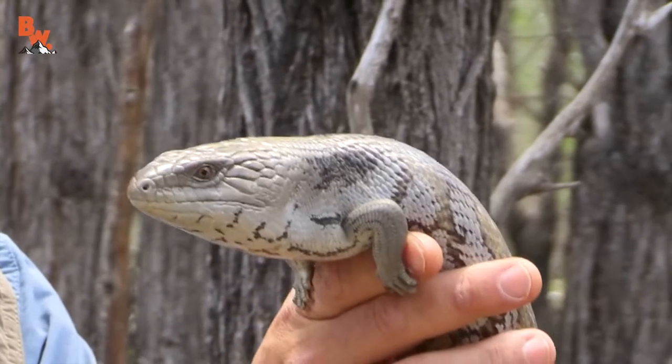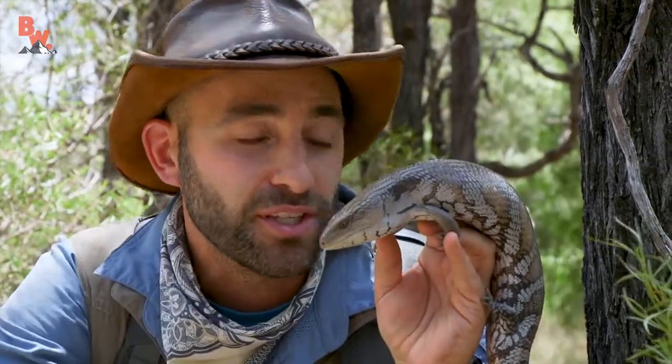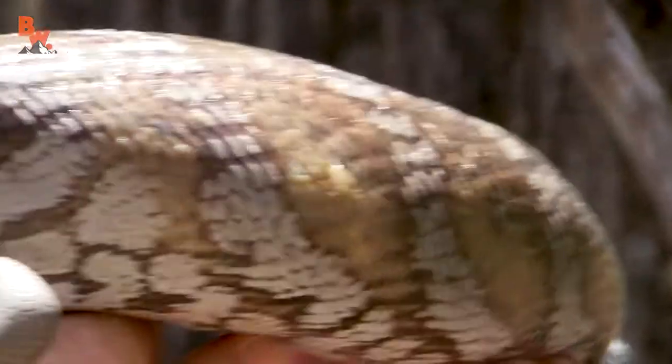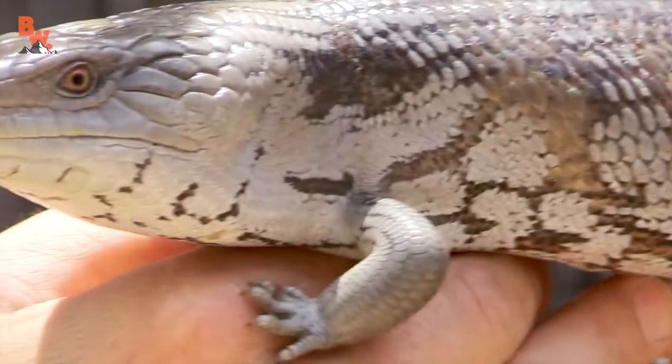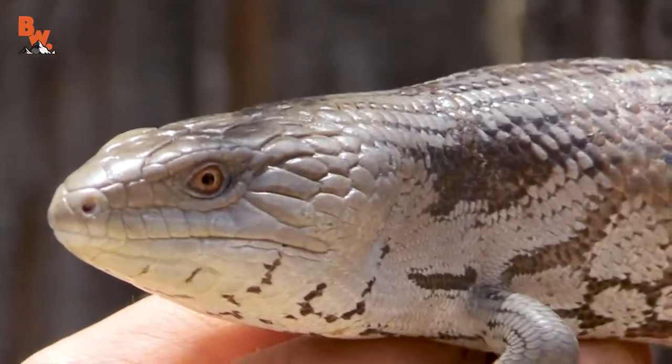Wow, that is one really awesome looking lizard. Now, one thing that's really cool about this lizard species is that they're ovoviviparous. And what that means is that they give birth to live young. Now, the blue-tongued skink will give birth to anywhere between 2 and 6 baby skinks. And do you guys know what baby skinks are called?